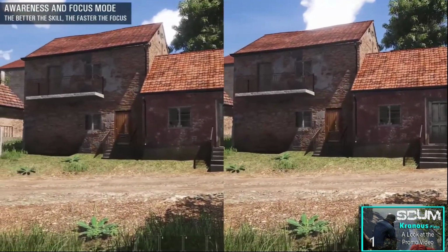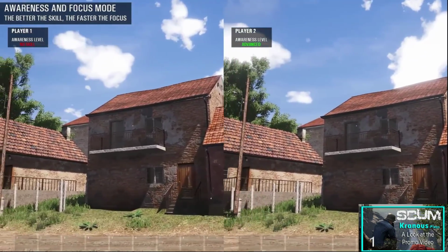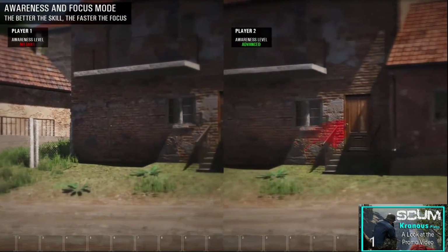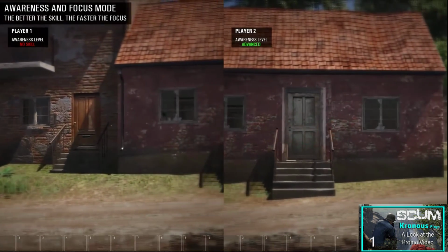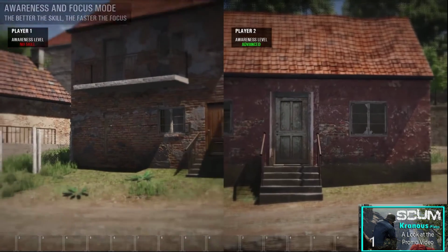Because all skills in SCUM are somewhat connected, there's one more thing worth mentioning. The speed of entry into focus mode depends on awareness skill level. This means that if your target is moving fast, low skill level characters will not be able to zoom fast enough to lock the target before it disappears behind the obstacle.